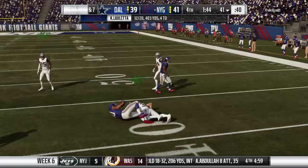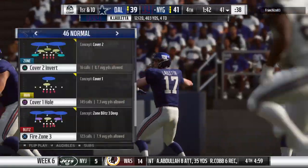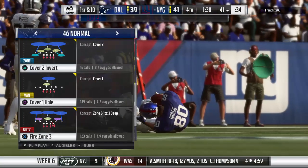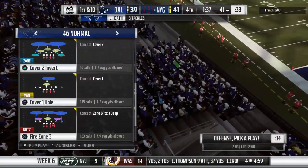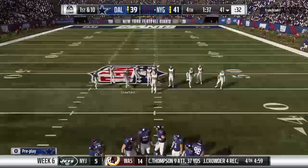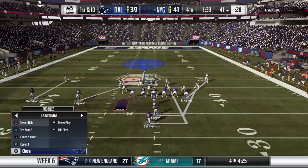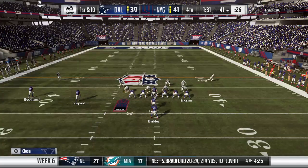And he finds a man on a crossing route. And they get him down, but not before he takes it across the 40-yard line. 12 yards there as they keep this drive rolling. It's another first down. And not totally home free yet, but it's looking good as they come up 1st and 10. Watch him now, Barney.